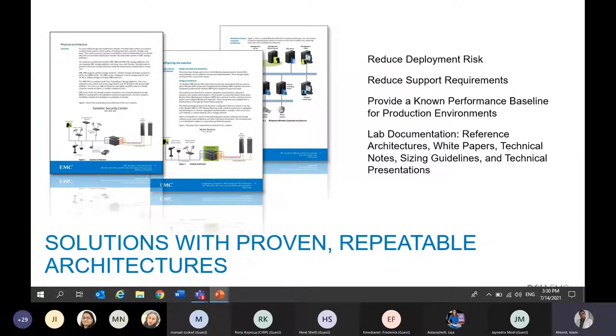And of course, the reference architecture and the white paper are available for you, so it will help you in the design process. So this kind of validation is not an abstract thing. No, actually, it's a practical thing you can use. Starting from the design, you can use the reference architecture, the white paper, and the sizing guideline to support your design. And even after that, it will reduce your support requirement and your deployment risk.